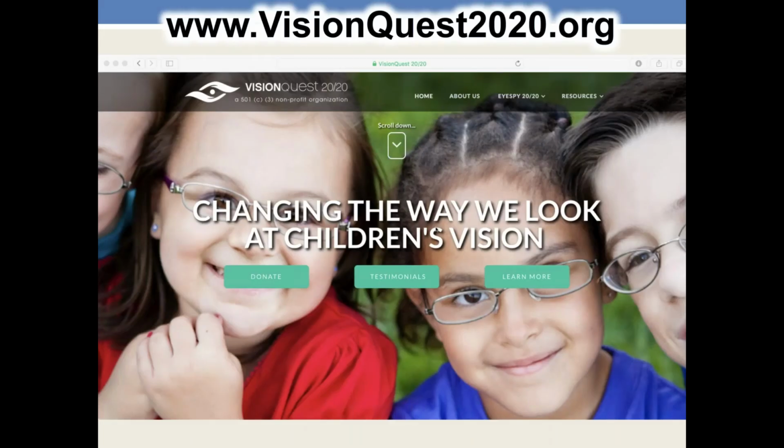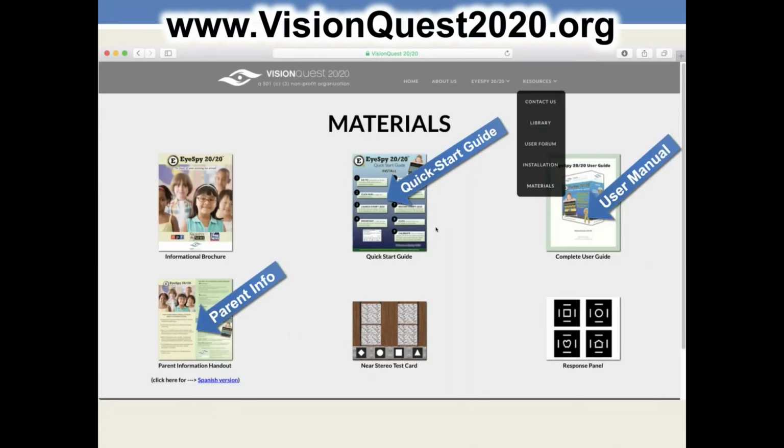I'll talk briefly about the website, visionquest2020.org. It may look a little bit different when you get there, but the concepts are generally the same. I think we've got some new notifications up on the main screen. But under resources, you go to the homepage, you go to resources, and you come down to materials. And this is great information for you.